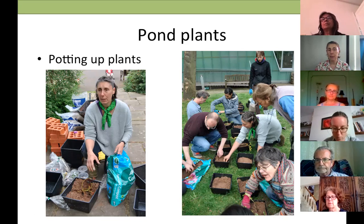Also got to bear in mind that if you're ordering plants over the internet, if you want them potted up, that's going to be a much bigger expense for delivery. Then you can see here, these are how the pond plants arrive. They just arrive in plastic bags, basically. So delivery is much cheaper.